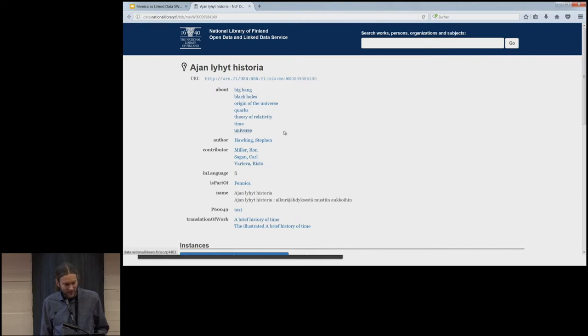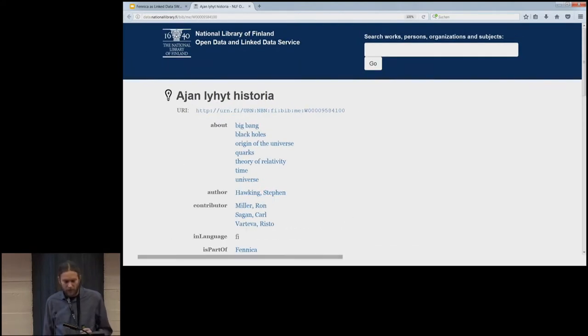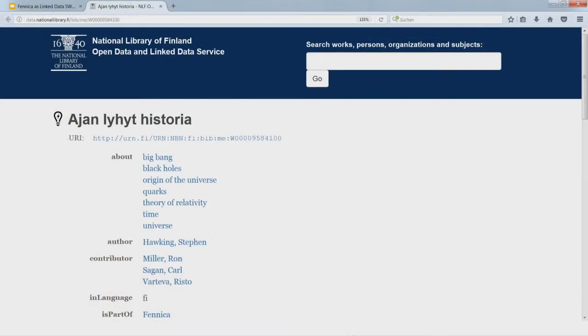Bear with me. Let me make it a little bigger. So this is how it looks on the web. Of course, the main point is the data, not the user interface.